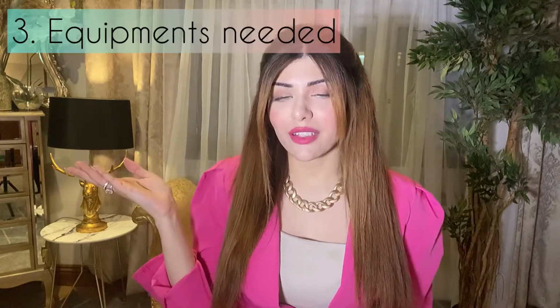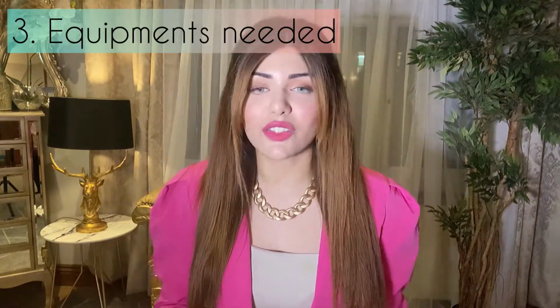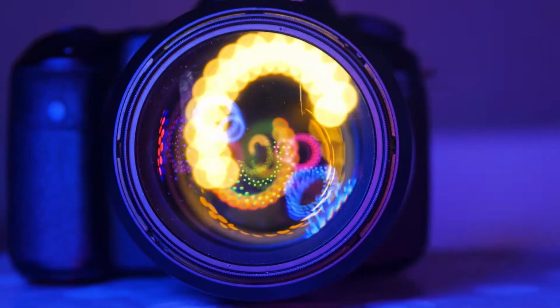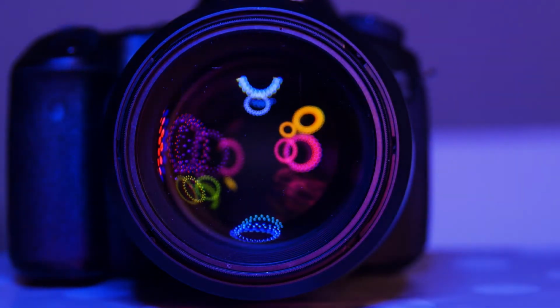Point number 3, let's talk equipment, because this is so important. You need to stop obsessing over all these new gears and new cameras that you see in the market. You really don't have to get the latest camera, the most expensive camera at all to start. If you are thinking, let me get that camera first, let me get that thing first, and only then I will press record, you are making a big mistake. And also, this is one of the most common mistakes all small new YouTubers make anyway, so you don't want to be in the same boat.